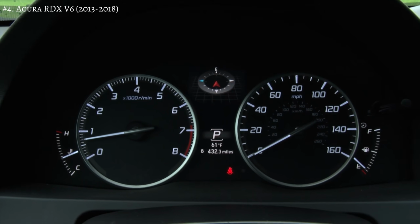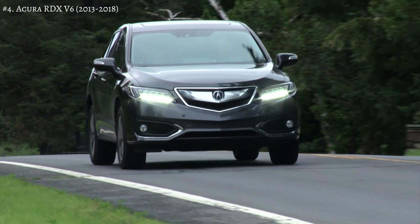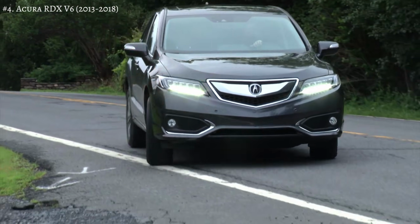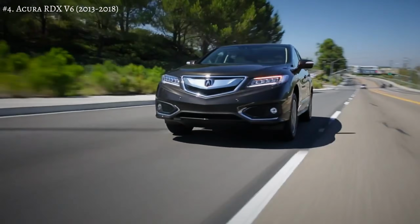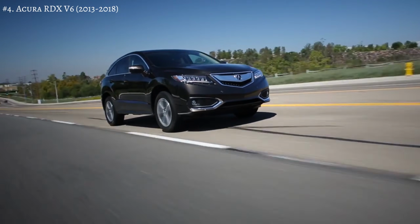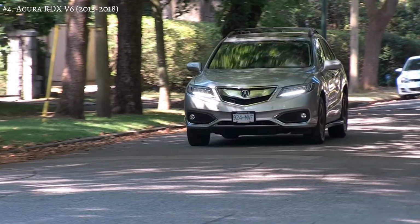Keep in mind, because this vehicle utilizes that exact same 3.5-liter Honda V6 architecture we just discussed, the exact same rules apply. It features a timing belt that requires replacement every 100,000 miles.